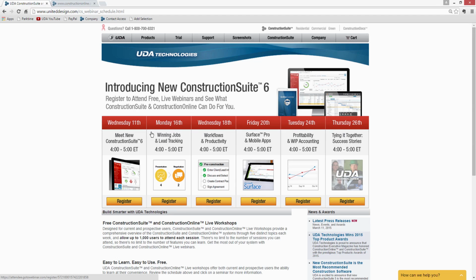Of course, Wednesday next week, we're going to be touching on a little bit more detail with the workflows and productivity. Efficiency is going to be a big part of this one. Friday, of course, we're talking about some of the adjustments that we've made, really enhancements to ConstructionSuite to make using ConstructionSuite on a Microsoft Surface Pro so much easier to work with.